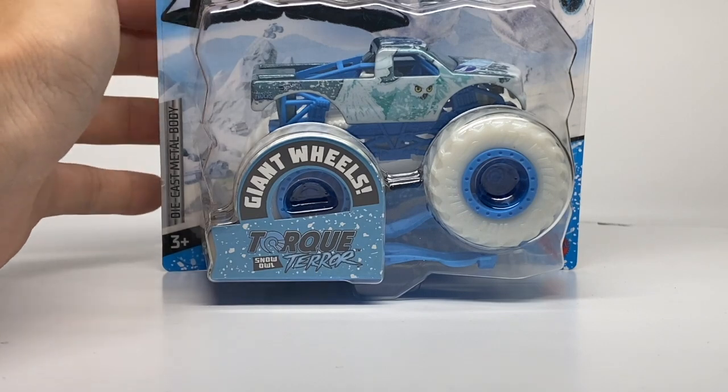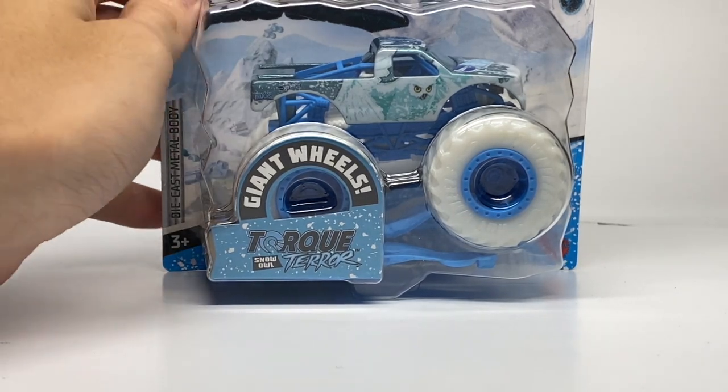And next up is the Snow Owl, which is the Torque Terra or single cab casting for Hot Wheels Monster Trucks.